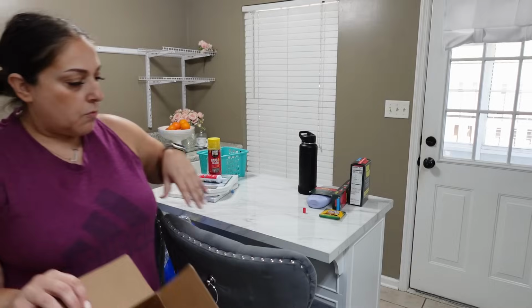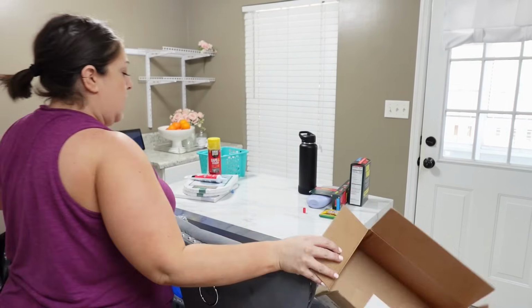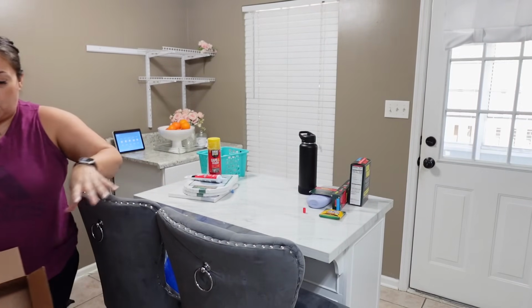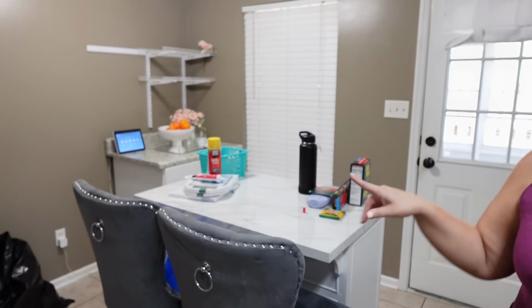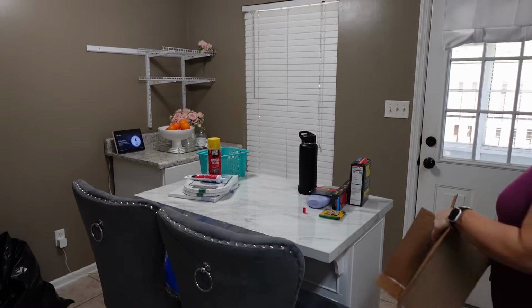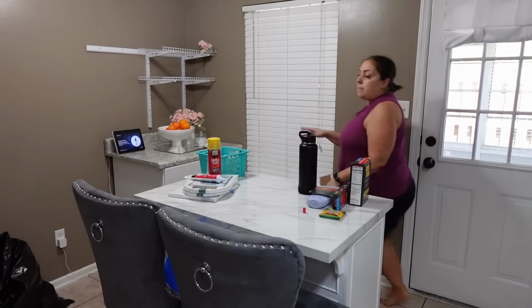And then there's plenty of room between here. I would like a little bit more room. I don't know if you guys can see me. I would like a little bit more room between here, but no, I actually think it's fine. It's just because right now the doors are open. Because I do want plenty of room back here because this is where I'm going to be doing all of my meal prepping and stuff.